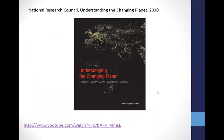So spatial thinking informs STEM learning, but what about geography, and especially human geography? A couple of years ago, the National Research Council published a report called Understanding the Changing Planet that laid out 11 different strategic directions for the geographical sciences. These address issues like climate change, biological diversity, and globalization, but also challenge us to improve on our ways to communicate and visualize to children and the wider public about such issues.